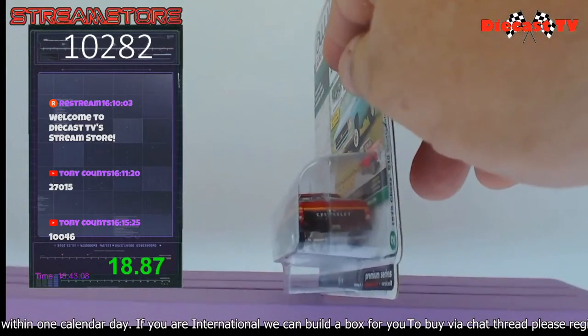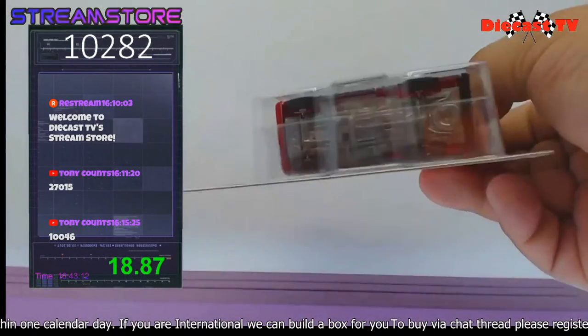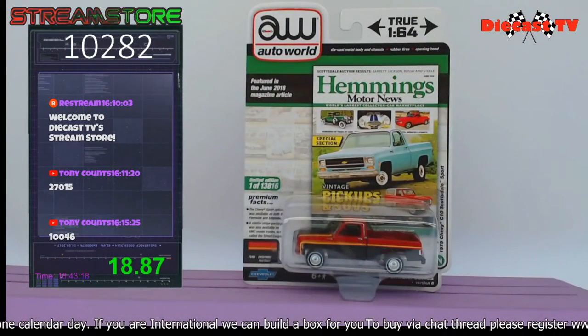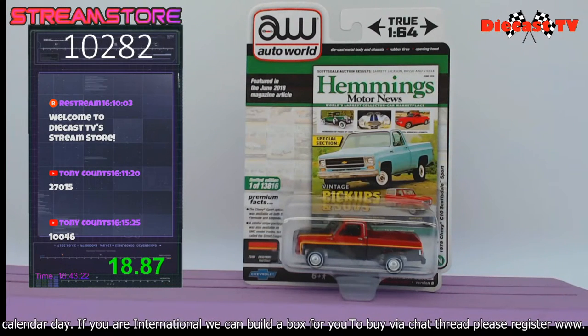Pretty cool detail. The chevron on the back is nice. The front end is very cool. Yep, no rust on this bad boy. You gotta love that metal on metal. Oh yeah, it's pretty cool. So if you want it, you're a collector, no problem. If you just want it because it's cool, no problem.